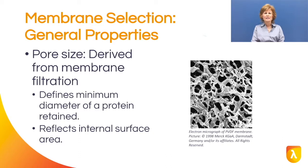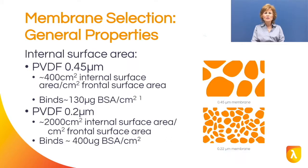The pore size, typically 0.45 and 0.22 micron for immunodetection membranes, is derived from the original usage of membranes for filtration. The size indicated determines the smallest diameter of protein that is retained by a membrane in that context. Pore size actually describes the amount of inner surface area of the membrane.